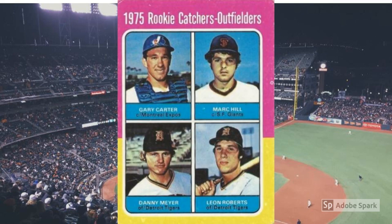Who was the best catcher of the 1970s? Probably Johnny Bench, right? But while Bench was busy helping the Cincinnati Reds to a dynasty, a youngster was sprouting up behind the plate of the Montreal Expos.